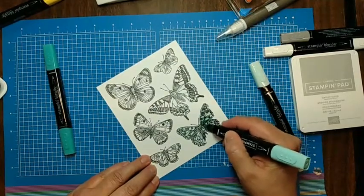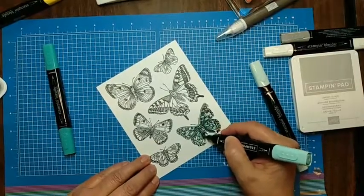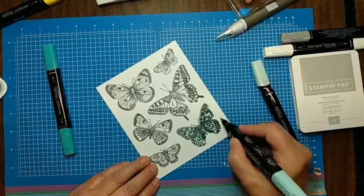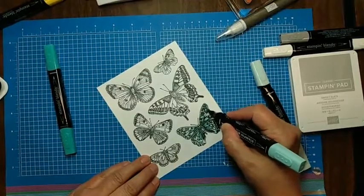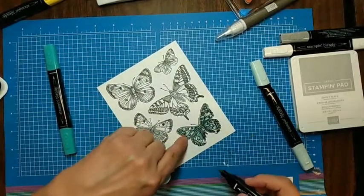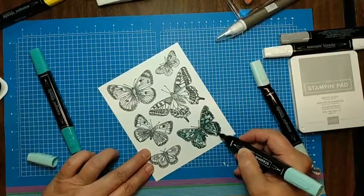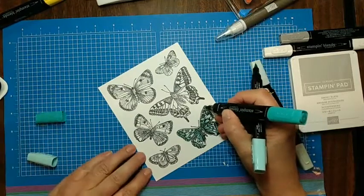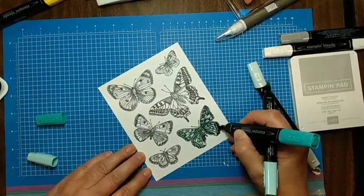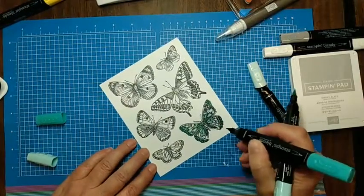Now I'm going to come in here with the dark Pool Party right here, right off of the butterfly's body. Then I'm going to do just a little on the edge. We're going to go up to this second line here of dots. Same with this one. And you can see how it's kind of softly blending into this one. So while this is a little wet yet, and you can do one wing at a time if you color a little slower than I do, now I'm going to go just right at that tip, right at the edge up to that first line. And because it's already a little wet, it starts to blend already.